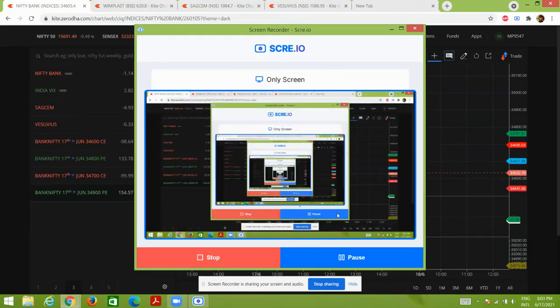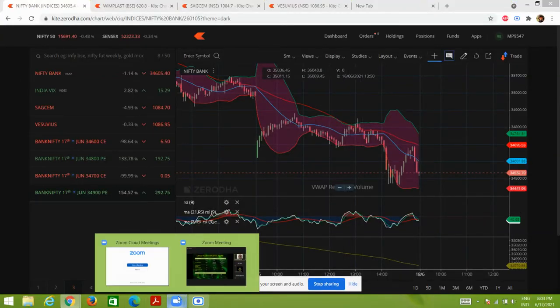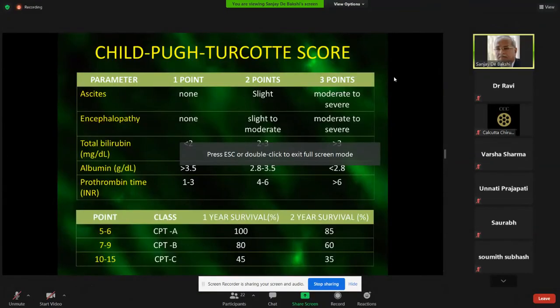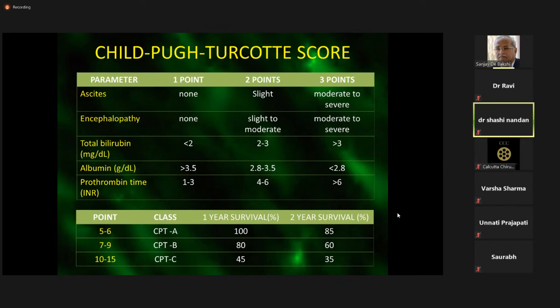Slight to moderate encephalopathy is 2 points, and we've been through that, and 3 points was moderate to severe. The survival depends on your scoring. With a very low score, as you can see, if it's 10 to 15, Child-Turcotte-Pugh score of C, there's a 1-year survival of 45 and a 2-year survival of 35. Now, it's principally because of these two elements that people said they needed a better quantifiable score.